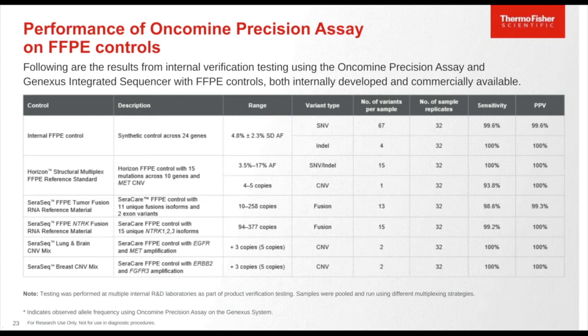In the next section, covering a few slides, I will go over the performance of Oncomine Precision Assay on the Torrent Genexus system. This slide talks about the performance on FFPE controls that were tested as part of the internal verification using the Oncomine Precision Assay and the Genexus integrated sequencer, both internally developed and commercially available controls. The first control here is the internal FFPE control, which is a synthetic control across 24 genes and has an allelic frequency around the 5% range with plus or minus 2% standard deviation. It has 67 SNVs plus 4 indels as part of this control.